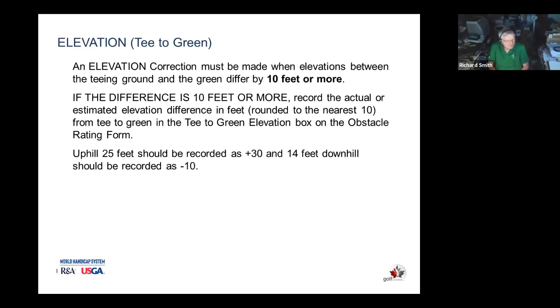We didn't always used to do that. And if you look at what's in the computer files for many of your courses, you will see all kinds of numbers unrounded in the elevation section of the course rating application. As you know, I wouldn't worry about them unless you're re-rating the course. But if you are re-rating the course, I would recommend changing those to round them up or down as required as part of entering the data again for the re-rating.